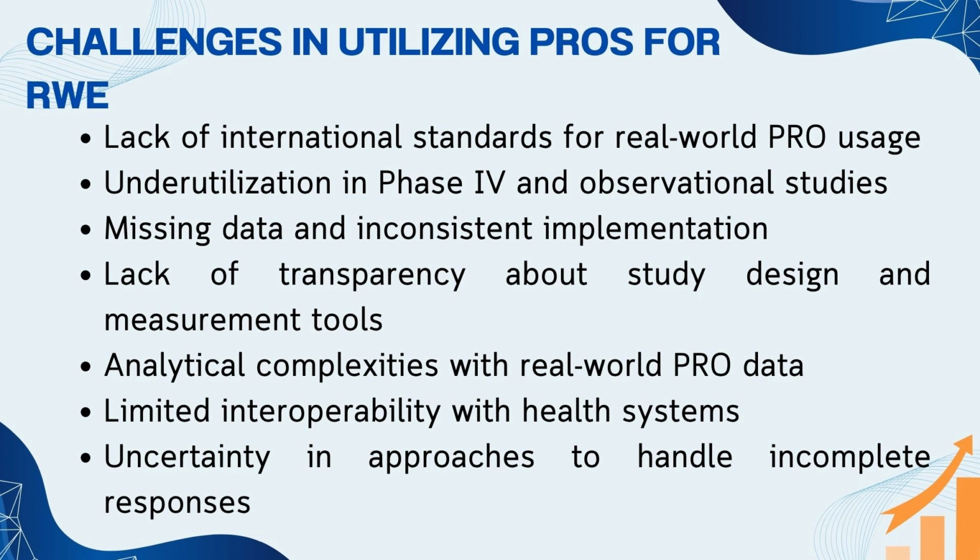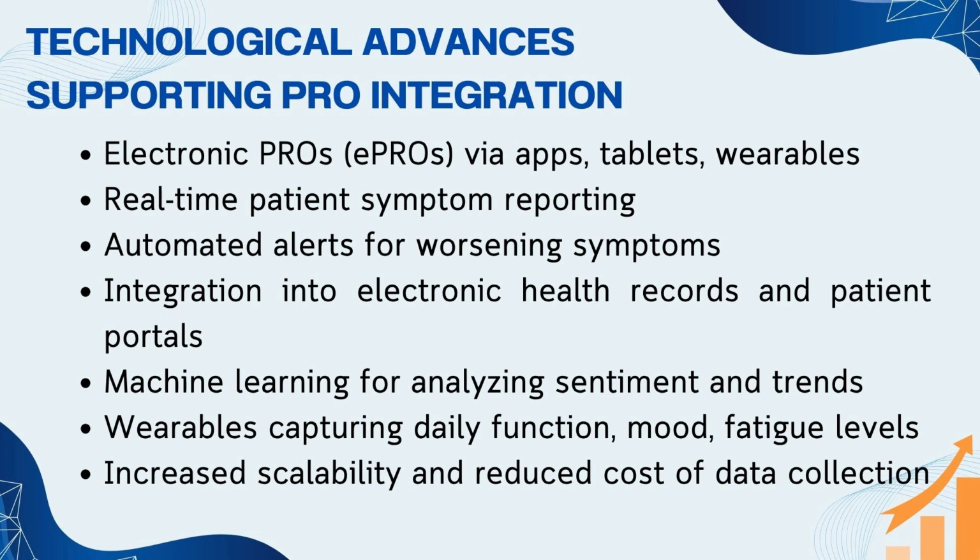Regulators are starting to recognize the value of PROs. The FDA encourages PROs in real-world evidence submission. The EMA and NICE also support the integration of quality of life measures into decision making. More and more payers and regulators want to see how treatment impacts patients' everyday lives, not just clinical measures. PROs help bridge that gap.